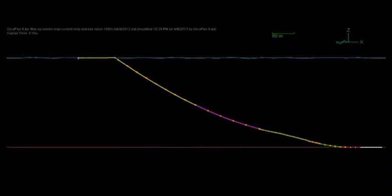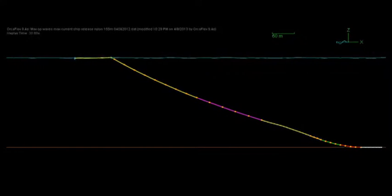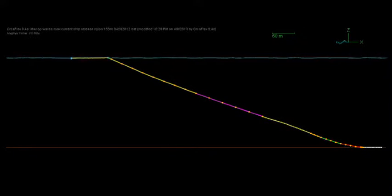Okay, so now this is just the model, the current's tightening everything up. And so as you can see, it's much straighter now. There's more chain coming off the seafloor. Because again, the tighter it is, the more it wants to bring the chain up.